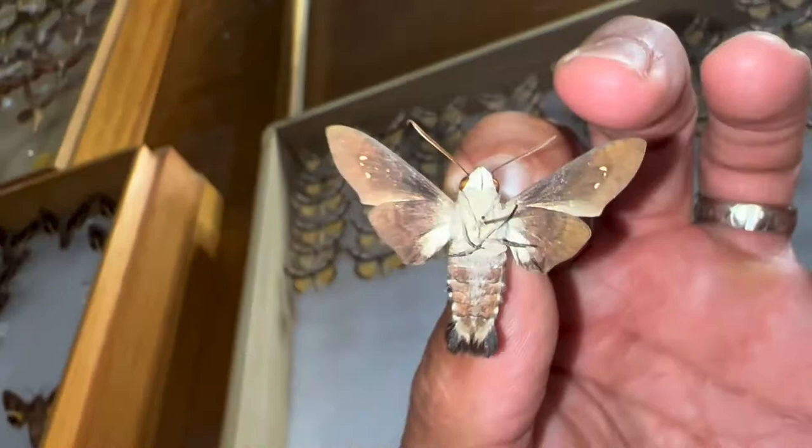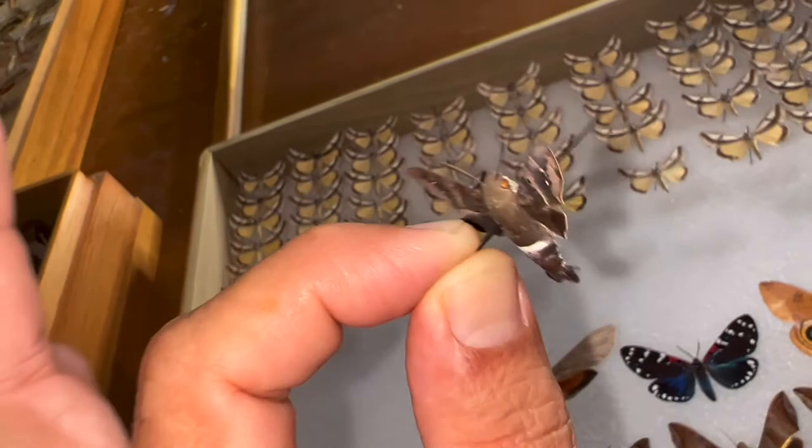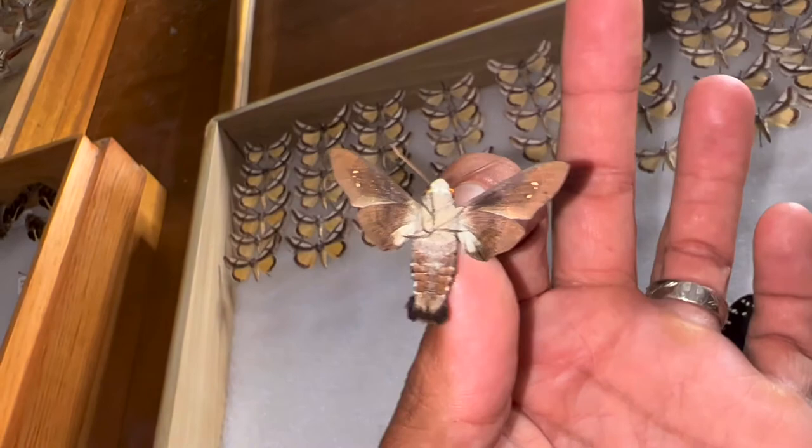I love how it's got this little bumblebee kind of thing going on, and it's got this white thorax. The underside of the head is white. It's got these little red beady eyes, which is kind of cool. And if you've ever seen one of these things in flight, they are fast. They are very, very, very fast.